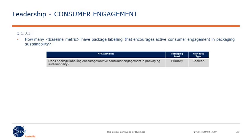So our approach to this type of question is to put an attribute or a field within the NPC which says, does packaging labelling encourage active consumer engagement in the packaging sustainability? So that's just a single entry at the primary, or what for the NPC people is the base level. It's a simple Boolean true-false entry, and our logic is that when the 12 month period comes in, it's time to do the annual report. Then an extract is taken out of the NPC, which has this information. So it's take this information, work out which particular products are applicable with a positive result, and then multiply by either the sales volume or the production volumes that output the result, and that gives you the result.